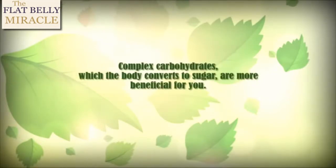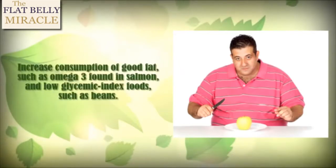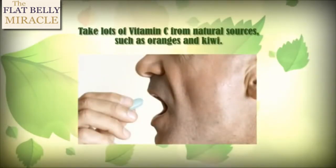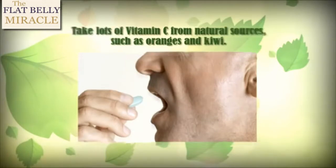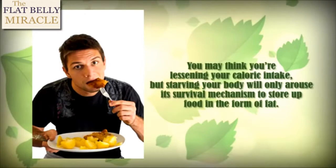Complex carbohydrates, which the body converts to sugar, are more beneficial for you. Eat more protein, vegetables, raw fruits, whole grains, and nuts. Increase consumption of good fat, such as omega-3, found in salmon, and low glycemic index foods, such as beans. Take lots of vitamin C from natural sources, such as oranges and kiwi. Avoid skipping meals. You may think you're lessening your caloric intake, but starving your body will only arouse its survival mechanism to store up food in the form of fat.